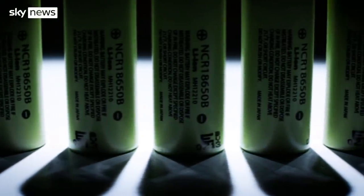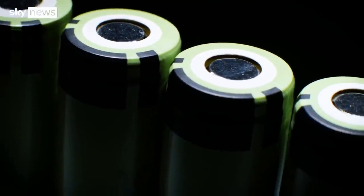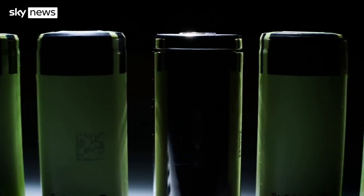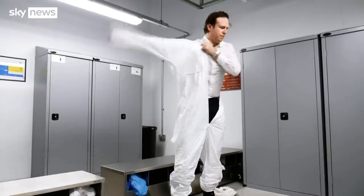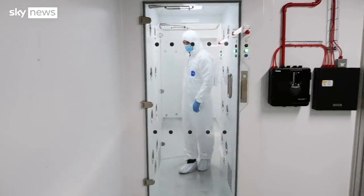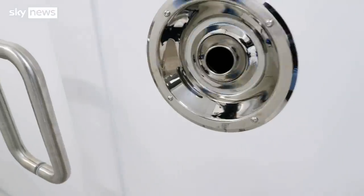Because to some extent they all depend on these things: batteries, cells. Whether in your smartphone or in an electric car, they are the energy source of the future. But how are they actually made, and what's inside them? To answer that, I've travelled to the one place in the UK where we have the equipment to make them, where you have to wear protective clothing, not to protect you from the machines, but to protect the machines from you.